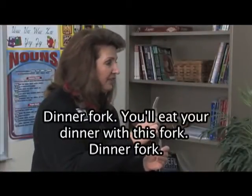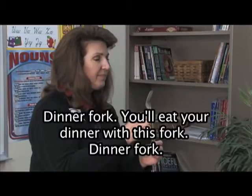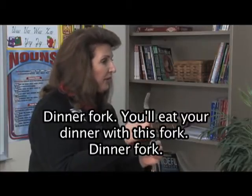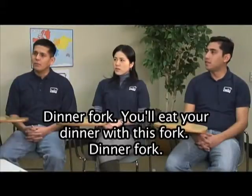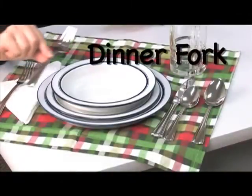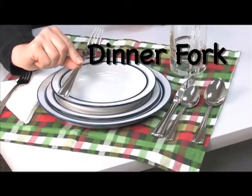Dinner fork. You'll eat your dinner with this fork. Dinner fork.